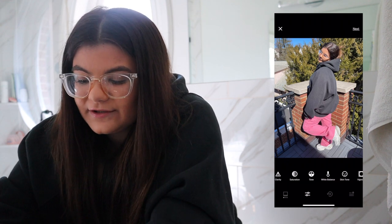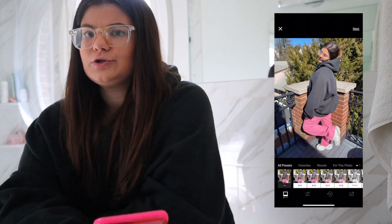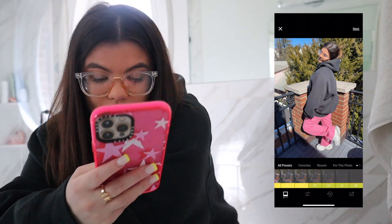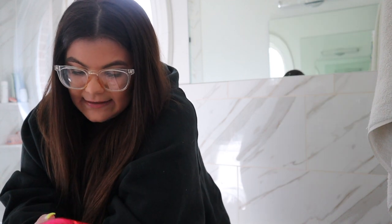So basically, VSCO is super fun to use and super easy too. And as you can see here, I have all these effects, which is super helpful when editing a photo. So then I will go into Tezza.